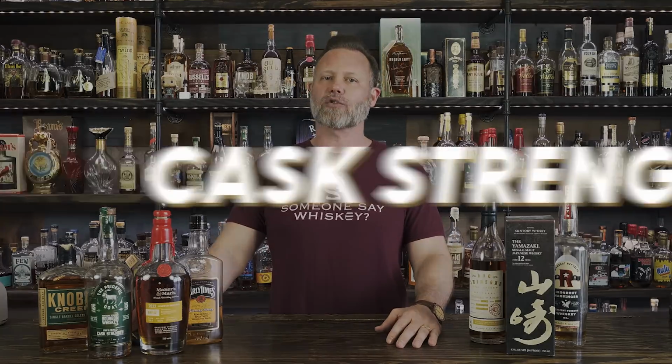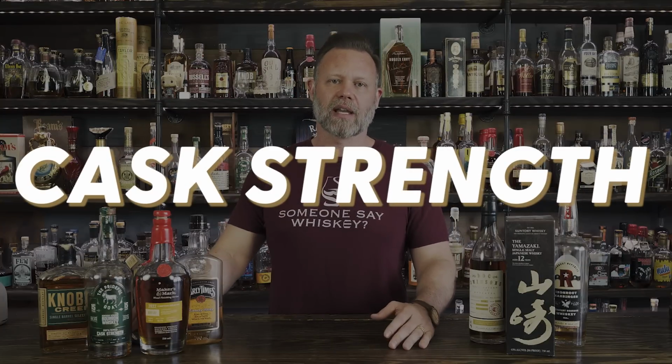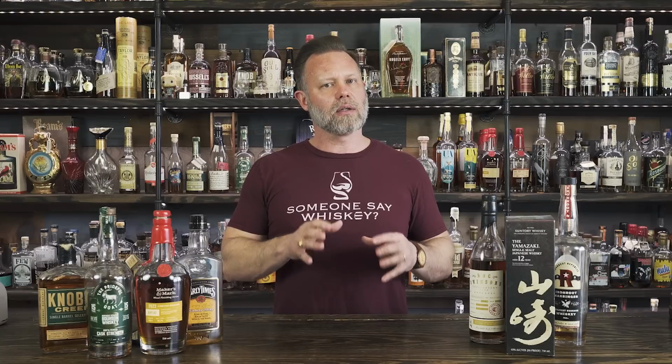Our number 2 recommendation would be a cask strength bourbon. The opposite of the low proof bourbon. And a good example of that would be like the Prideful Goat. All of our offerings are all cask strength, non-chill filtered. And for me, that's going to be something that I want around personally for when I want to have a sip. The cask strength whiskeys are a little deeper in flavor.